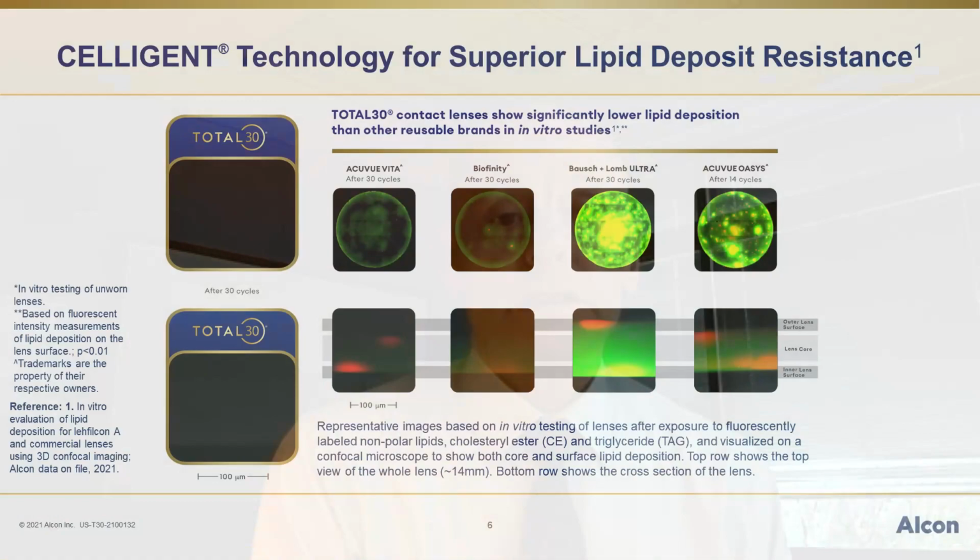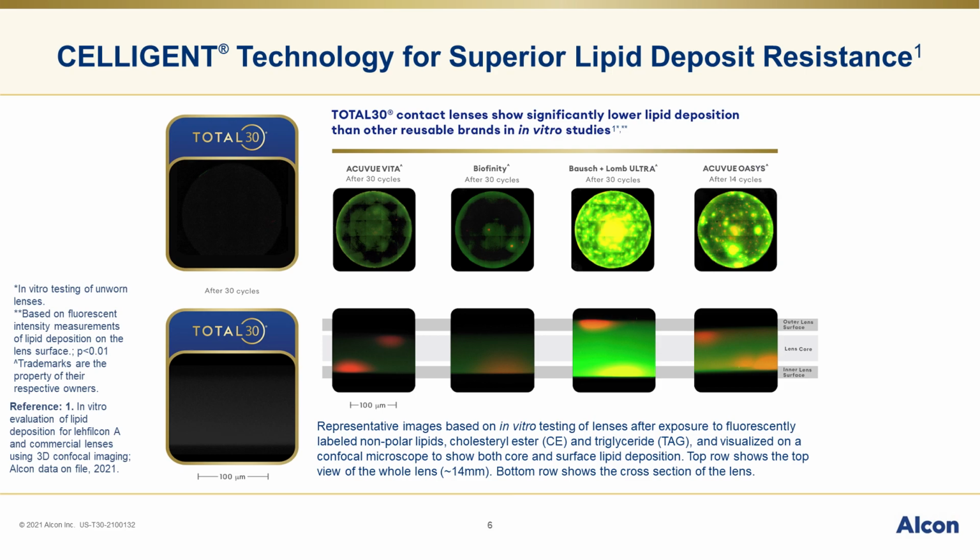Let's come to lipids for just a moment. We've done a series of very well-designed in vitro studies where we took TOTAL30 lenses and some other reusable lenses, both two-week and monthly, and put them in a bath, a solution of saline plus a combination of nonpolar lipids, cholesterol esters, and triglycerides, the lipid components we find in the tears. We let the lenses soak in that solution, pulled them out, rinsed them, cleaned them, and repeated it for the equivalent of 30 wear cycles. Then we used a fluorescent stain to stain the lipid.